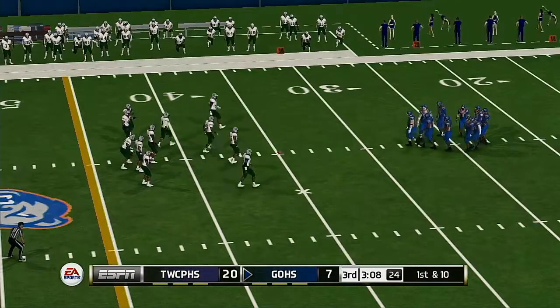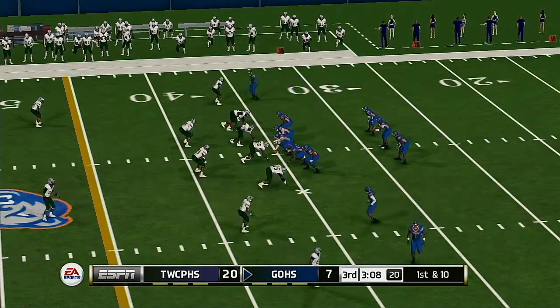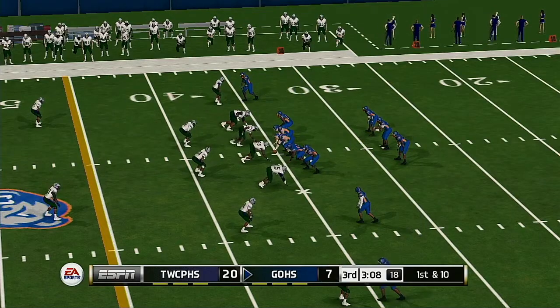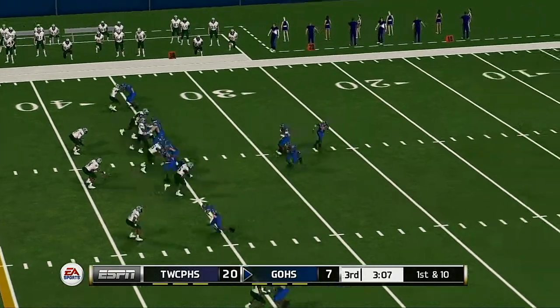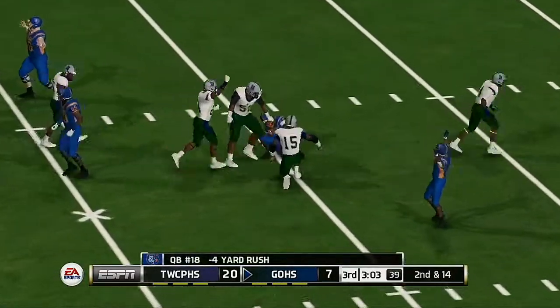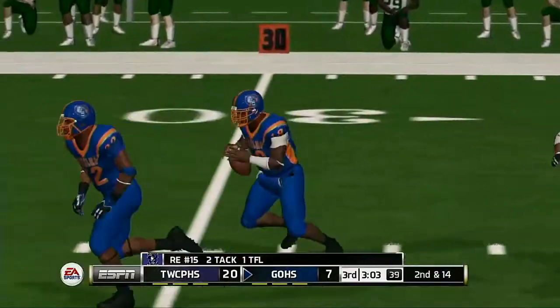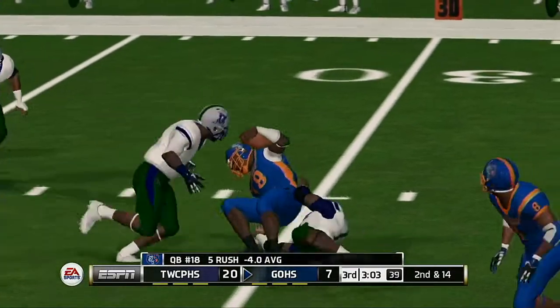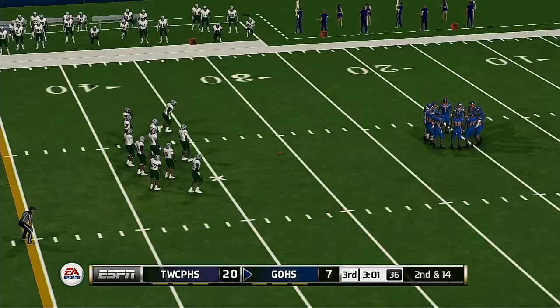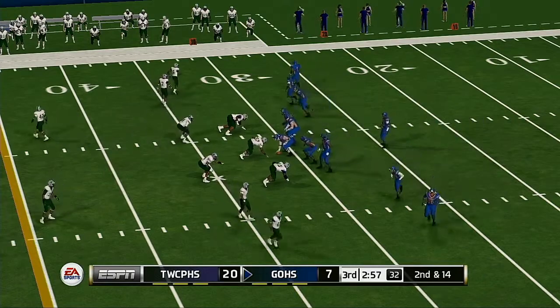There's got to be some sense of urgency to this offense right now. They don't have the luxury of wasting drives if they want to get back in the game. And they'll bring him down behind the line. You're not going to see this very often from this running back. He just got gobbled up pretty deep in the backfield. Second and 14. Ball on the 31-yard line.